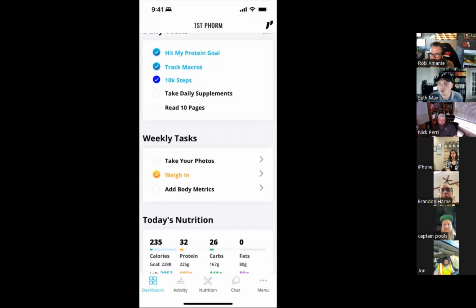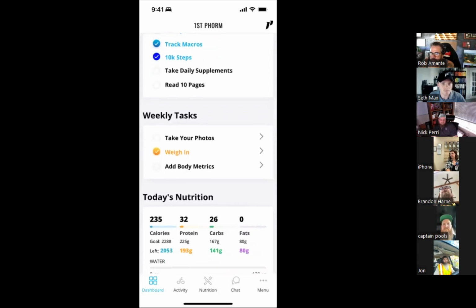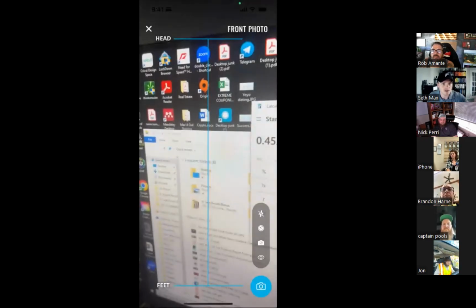So if you do another one, it's absolutely no big deal to me. I'll see them both. It doesn't add extra work or anything. So if you're scared you didn't do the assessment, go ahead and do it. But that's where that pops up. And then once you take your photos, that check goes away. Cool.